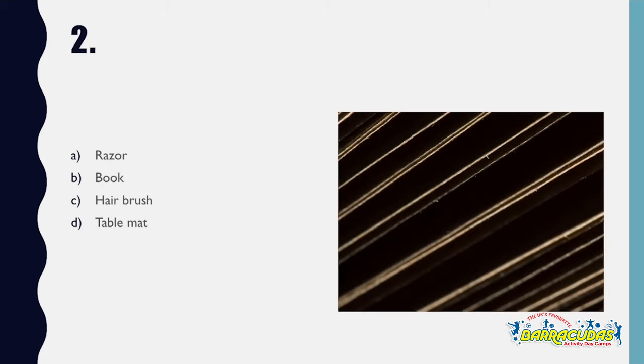Number two. Is this A, a razor, B, a book, C, a hairbrush, or D, a table mat? Some of these are really tricky, so don't worry if you've got no clue. Just give it your best guess and hopefully you'll get it right. But they are quite obscure.